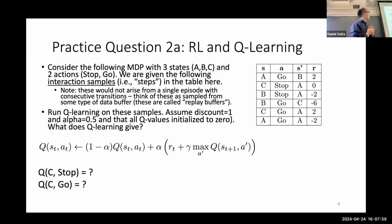Maybe I'll give you a few minutes to think about these questions: what are the Q values for being in state C and then you stop, as well as being in state C and you go? Take a few minutes to think about that. And if you already did it from last class, pretend you didn't and try to redo it.